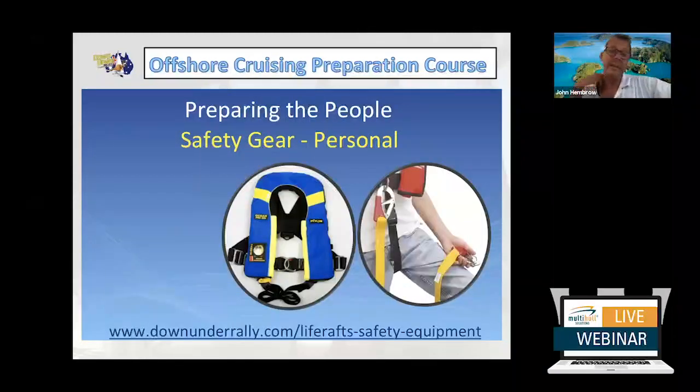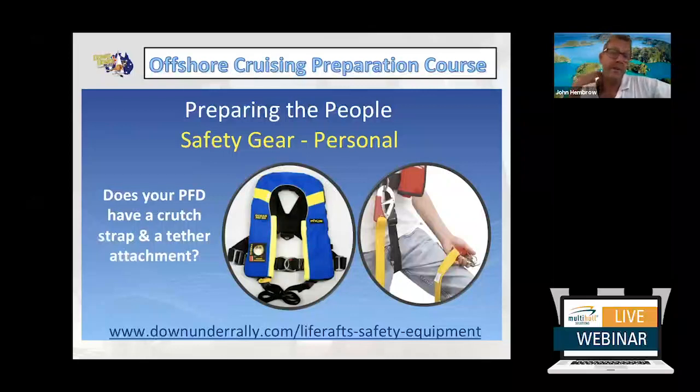And look, your personal safety gear, just on this, I'd like to ask a question. Does your PFD have a crutch strap and a tether attachment? The PFDs come in all shapes and forms and prices and whiz-bang gadgets, but the bottom line is they need to have a crutch strap and they need to have a secure attachment point for your harness. Those are the 2 key factors. And then, of course, the Newton rating of them, make sure that they can actually keep you buoyant when you are perhaps in your wet weather gear and all the other things that are going to weigh you down.